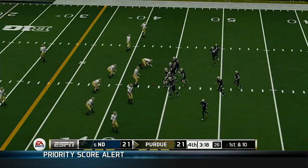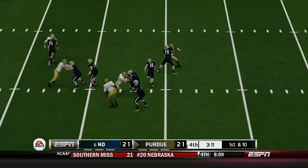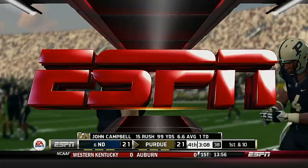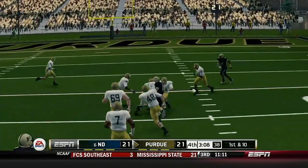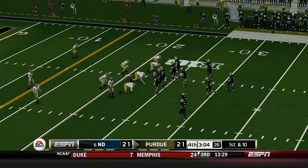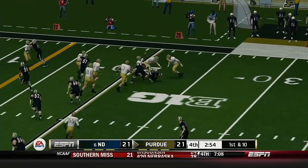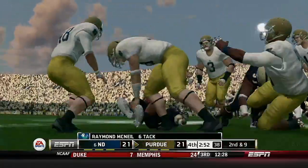The 43-yard line. It's first down. Now he tries to buy some time. He's at the 30. Tackle around the 23-yard line. The 23-yard line. First down. Makes it to the 22-yard line. That brings up second and nine.